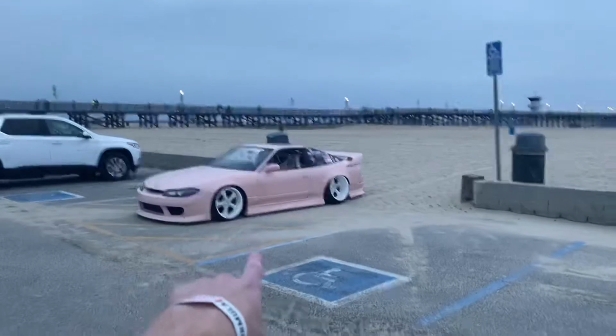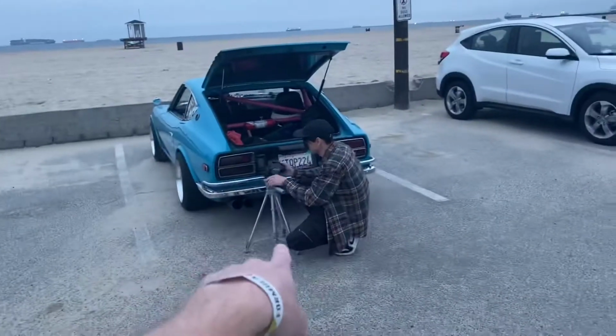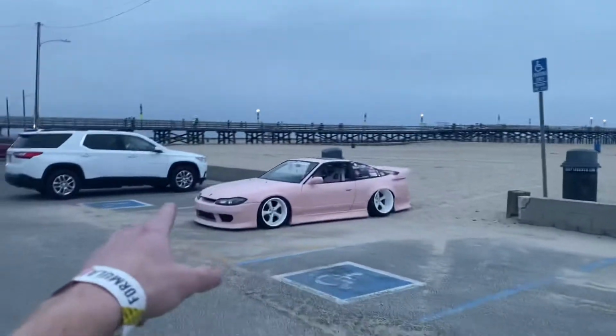So on our way back, we found some cool spots. So we got my car right here. He's gonna set up the tripod, take some cool pictures. But yep, super, super fun day. I'm stoked that both of our cars got to be in Formula Drift.